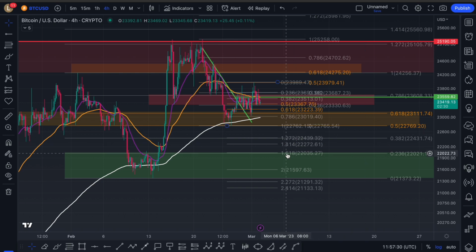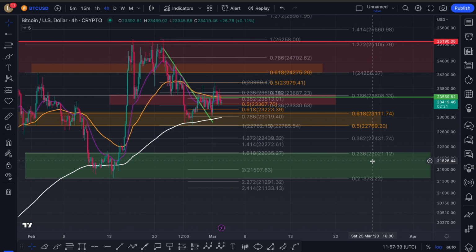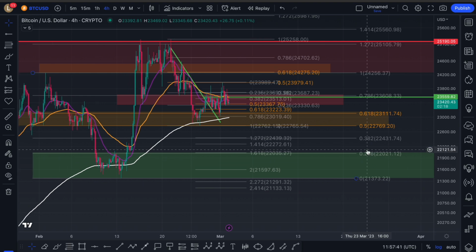But heading back to these, our target, our confluence, what is acting as confluence is the 1.618 and the 0.236 sitting on top of the psychological level. So that's a further confluence basically. So multiple confirmations saying that this here is a key area of support going forward. We have two targets saying, okay, the 0.236 is here, the 1.618 if we lose the one fib level, which is 22,760. If we go ahead and lose that, 22,000 is your target, so $700 lower.